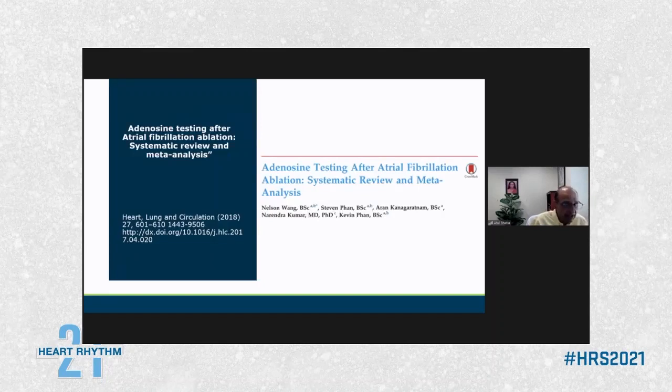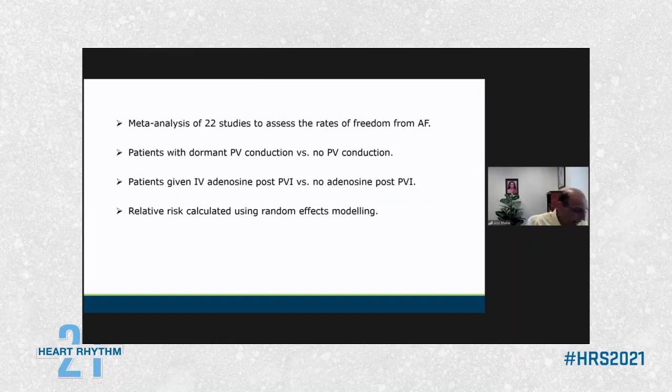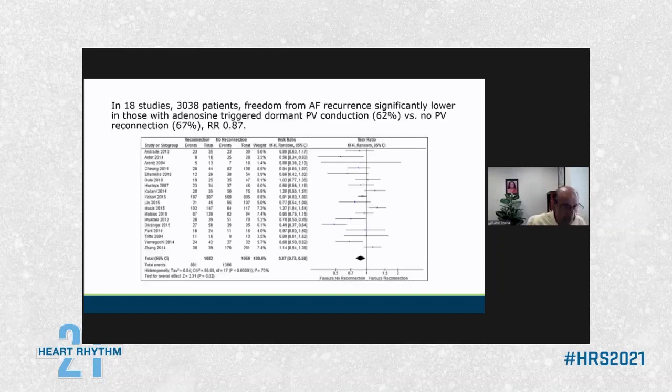When I look at a systematic review of adenosine testing after atrial fibrillation ablation, this was a nice study looking at a lot of data. A meta-analysis of 22 studies to assess the rates of freedom from AF in patients with dormant PV conduction versus patients with no PV conduction demonstrable after ablation. Patients were given IV adenosine, various protocols used from 12 to 18 milligrams, versus no adenosine post-PVI, and relative risk was calculated using random effects modeling.